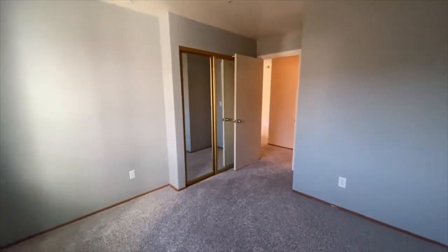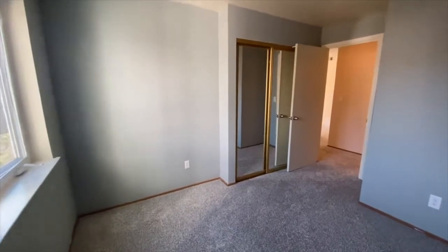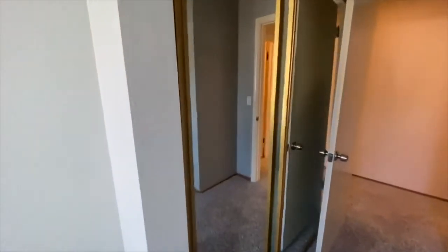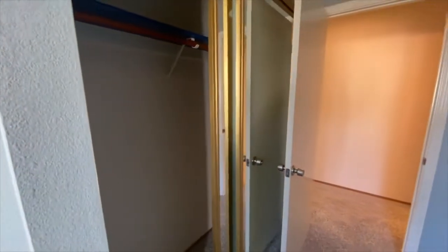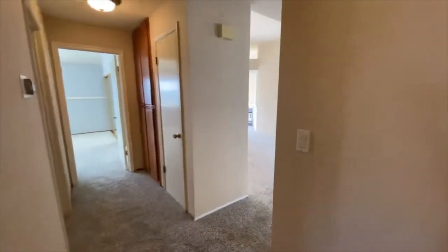More mirrored closet doors right there, as you can see. And we'll go take a quick peek at that. I know that's been one of the areas people really want to see, what kind of closet space they've got to work with. So we want to make sure to show you the closet space. And we're going to continue the tour here. We want to be as detailed as we possibly can, but we also don't want to take you away from other life activities. So we're trying to keep these under 10 minutes or so.